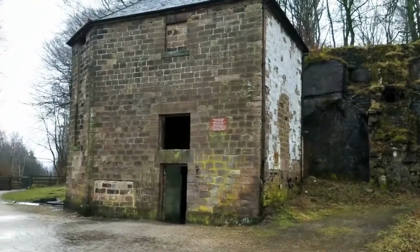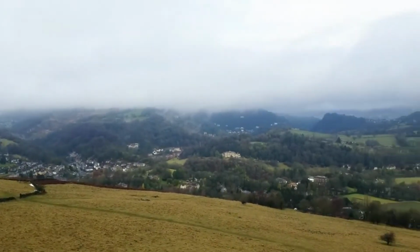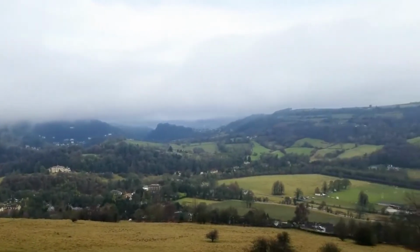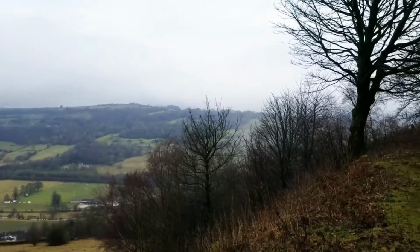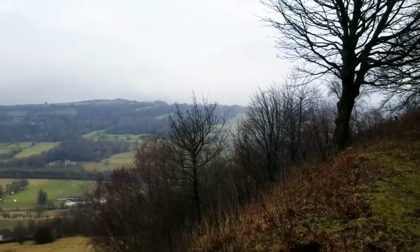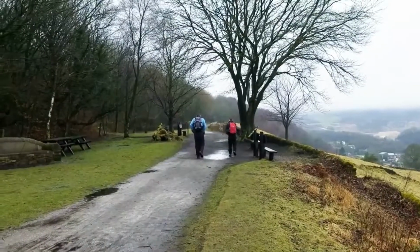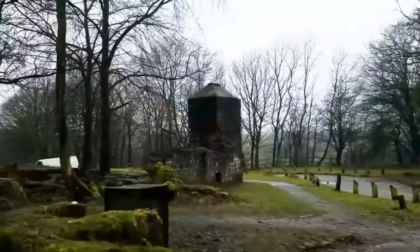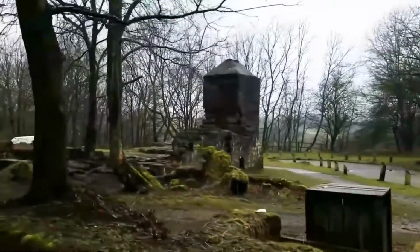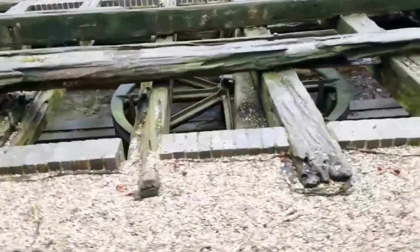So that's the winch house. So this is the top of sheep pasture incline, sheep pasture incline. Amazing views already. The trail heads off that way. So this is the wheel pit. Oh, look at that big wheel. That's probably why it's called a wheel pit.